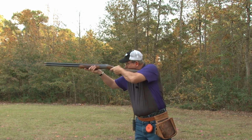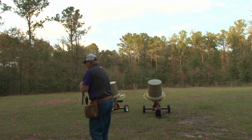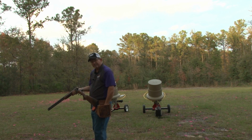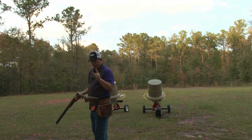Pull! As you can see, that target came out really quick. But I'm ready for it. Pellets are going 900 miles an hour. They will not outrun the gun.